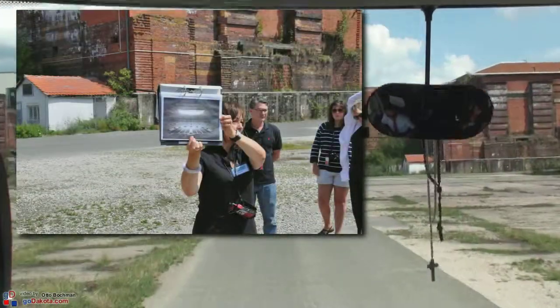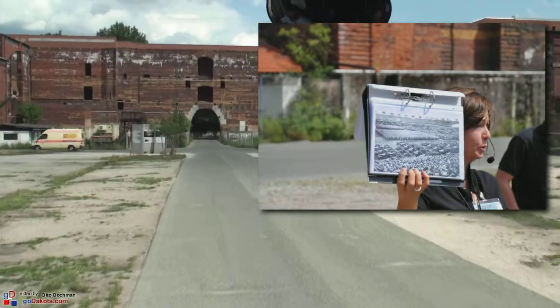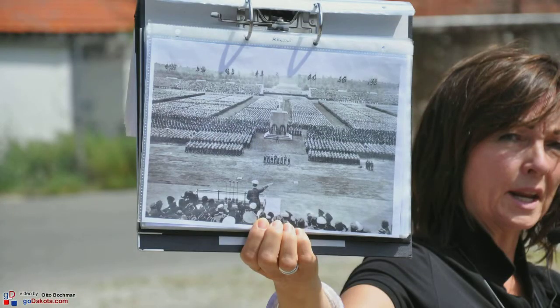Our plan here, ladies and gentlemen, would be to get off the bus just for a few minutes. I'd like to show some photographs of these Nazi party rallies, of this building as well.